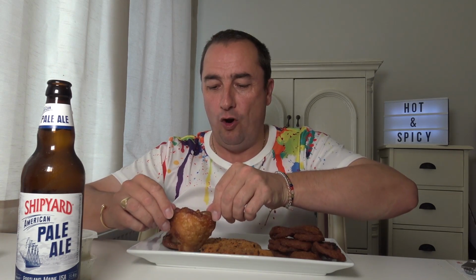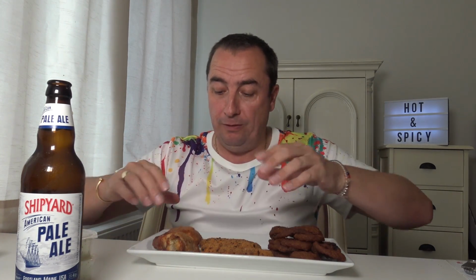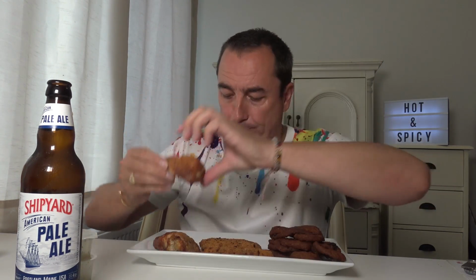What do you mean by that? Okay, so these things here, these are normal chicken thighs, nothing on them at all, just cooked in the oven. That's how you cook them. Beautiful.